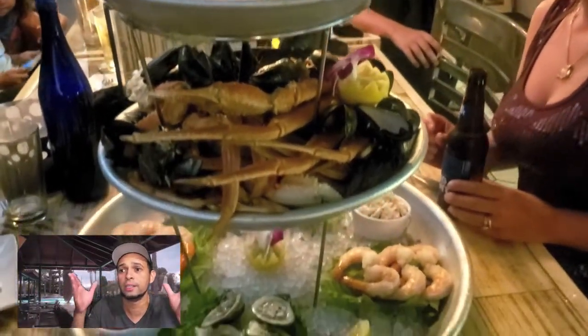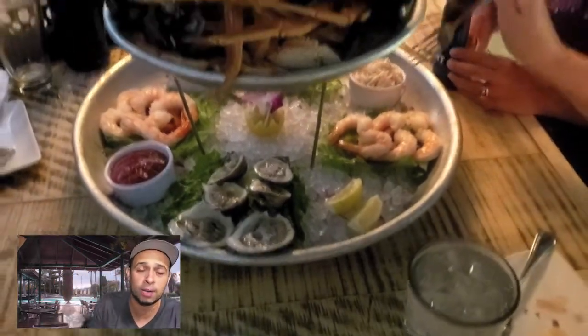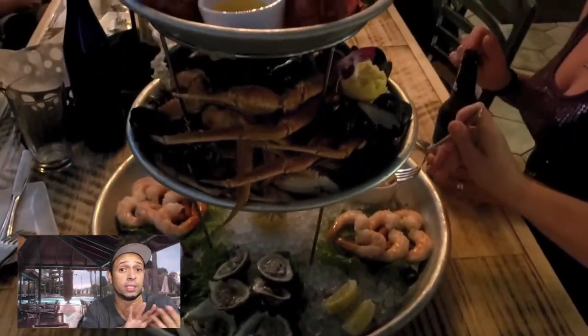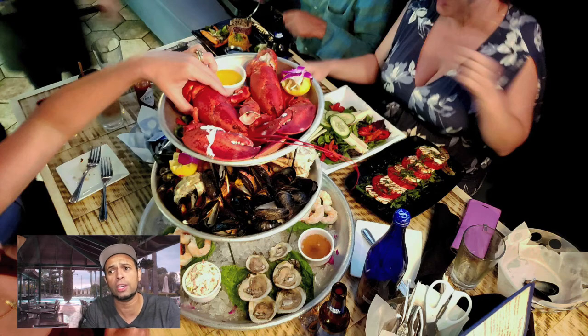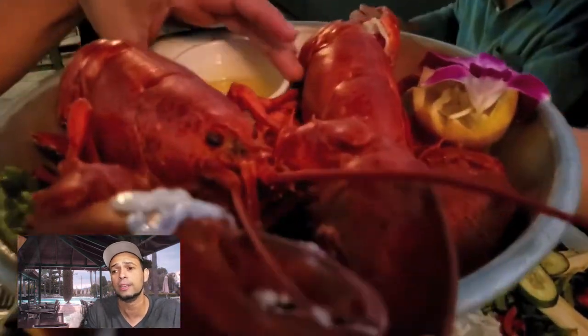Now here is the main event, what we came for, the seafood tower. Now we did the seafood tower that feeds 4 to 6. It definitely was enough food. Comes with 2 big old giant lobsters, a bunch of crab legs, clams, mussels, oysters, shrimp, fresh drawn butter to dip it in. Just a lovely, lovely, lovely package.